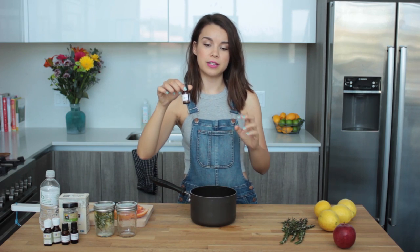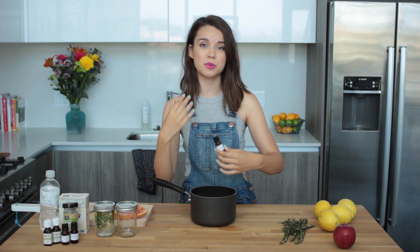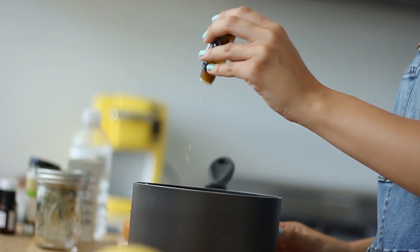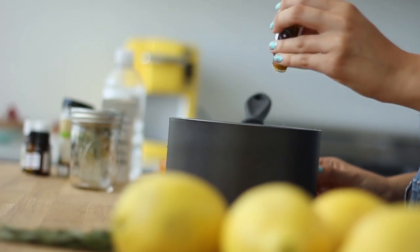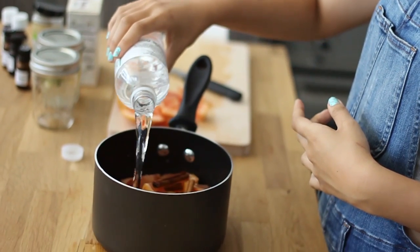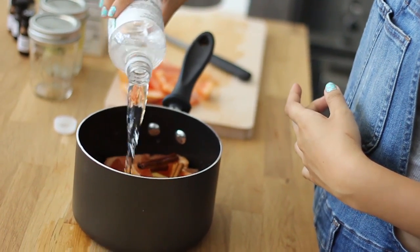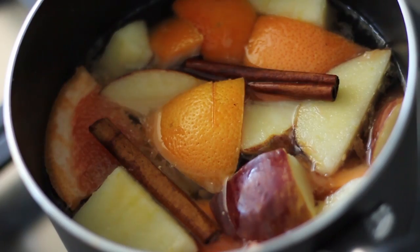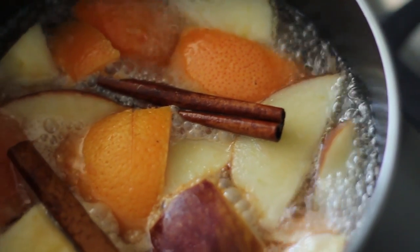I have some orange oil here, and because we have the grapefruit, I think the orange oil is going to pair really nicely with it. The citrus brings this fresh brightness to the warmth of the cinnamon, and oh my god, I can already smell it.